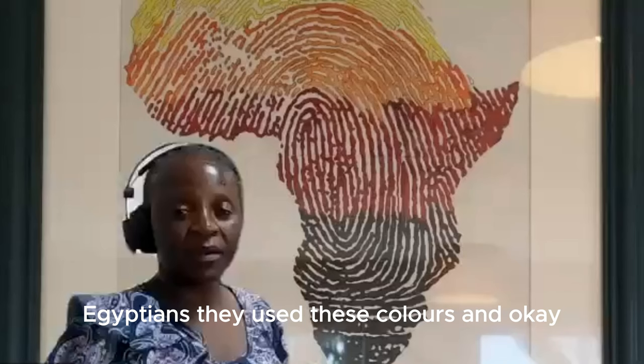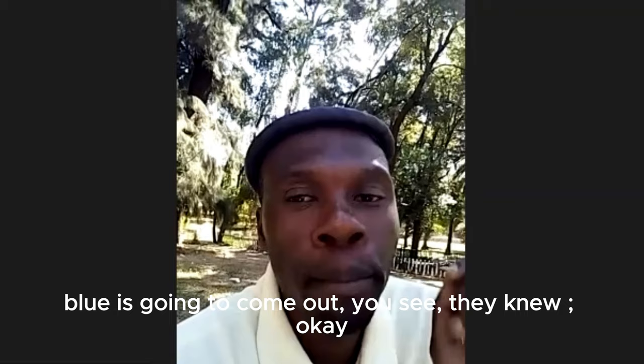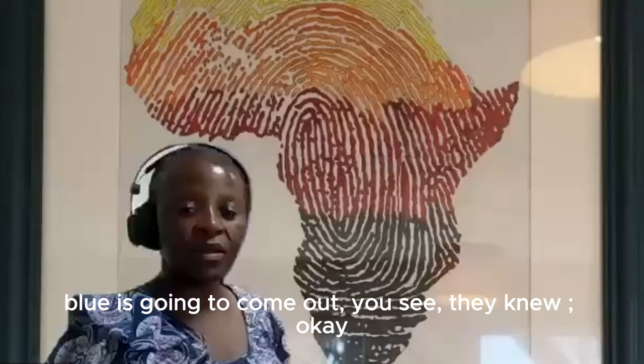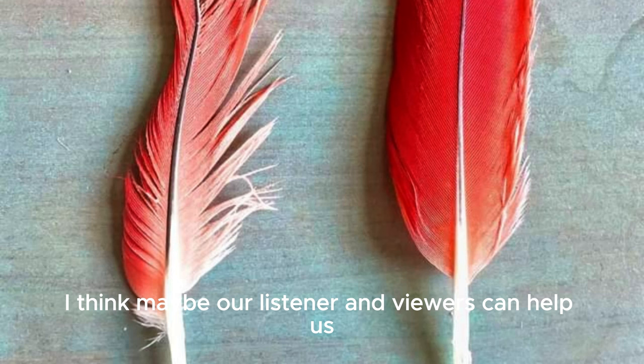In many cases, people in Kemet knew that if you mix this type of color and this color, blue is going to come out. You see, they knew. So some of these colors, they would mix these fine powders to come up with a new color. Yes. So I don't know the reason. I think maybe our listeners, our viewers can help us. Why do they think the Sun people did not choose green and blue?